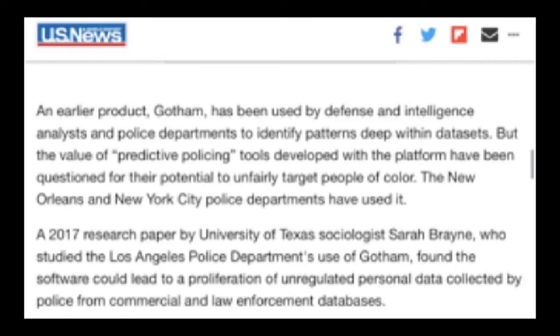A 2017 research paper by the University of Texas sociologist Sarah Brain, who studied the Los Angeles Police Department's use of Gotham, found the software could lead to a proliferation of unregulated personal data collected by the police from commercial and law enforcement databases. She says that what could happen is there could turn out to be a central operating system that compiles data from all of those different places in the same spot.